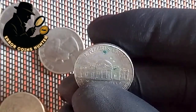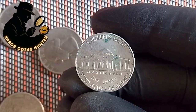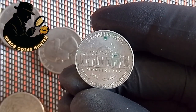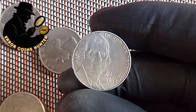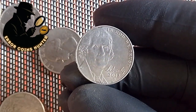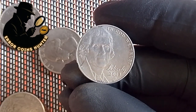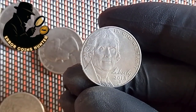$3 million, $5 million, $8 million, $10 million. And just when spectators thought the bidding might finally slow down, a mysterious phone bidder from somewhere in Asia entered the competition and pushed the price to a record-shattering $17.5 million, securing the coin and setting a benchmark that still stands today as one of the highest prices ever paid for any modern error coin.